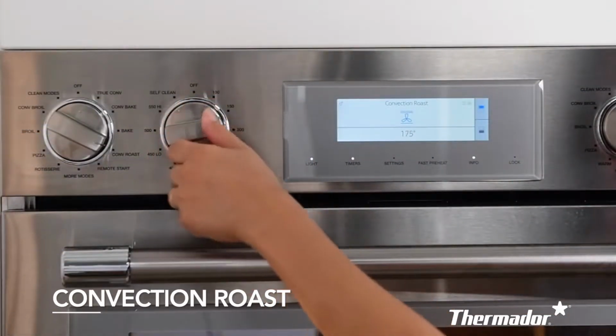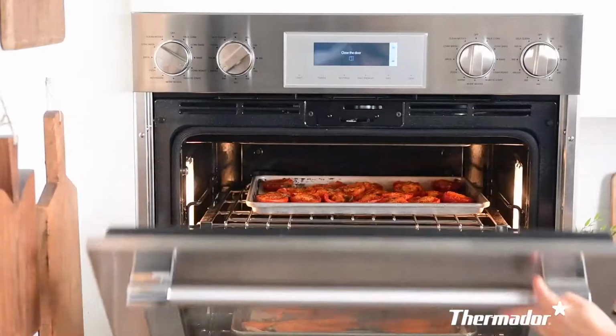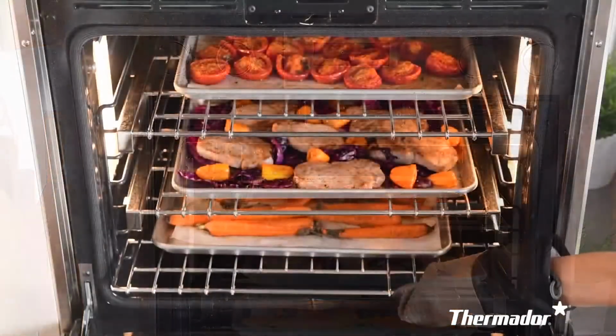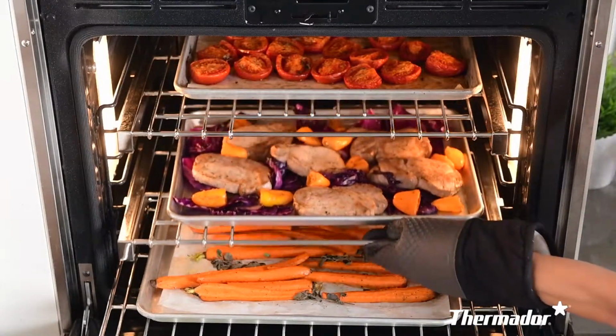Convection Roast. This is ideal for meats and vegetables. With hot air circulating around the oven during roasting, food gets crisp on the outside and the inside stays moist and juicy.